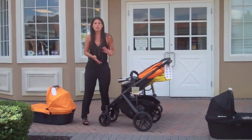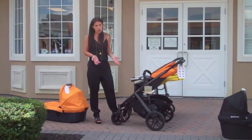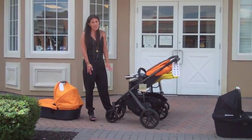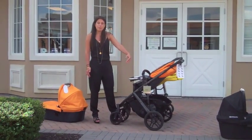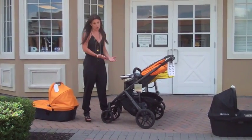The rumble seat is more for that child that's a little older, maybe doesn't really need a stroller to ride around in, but every now and then their little legs do get tired and they might need a rest that the piggyback does not provide for them. That's the kind of child that would be great in a rumble seat.